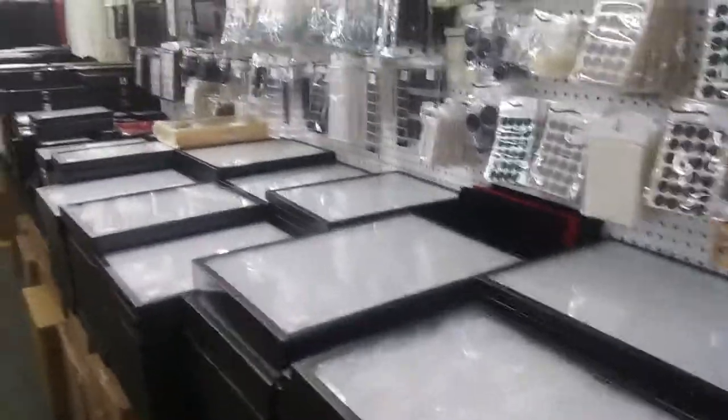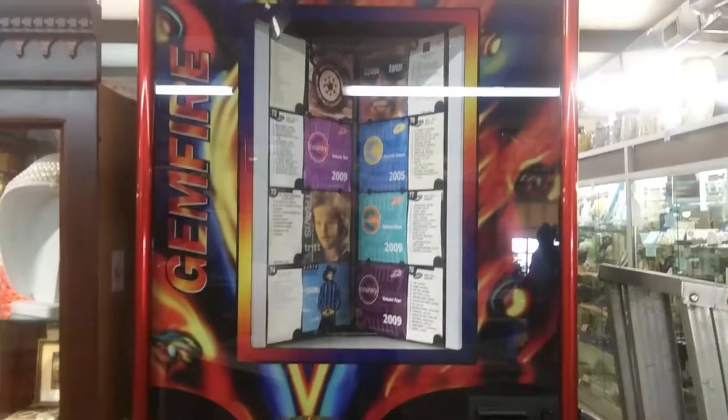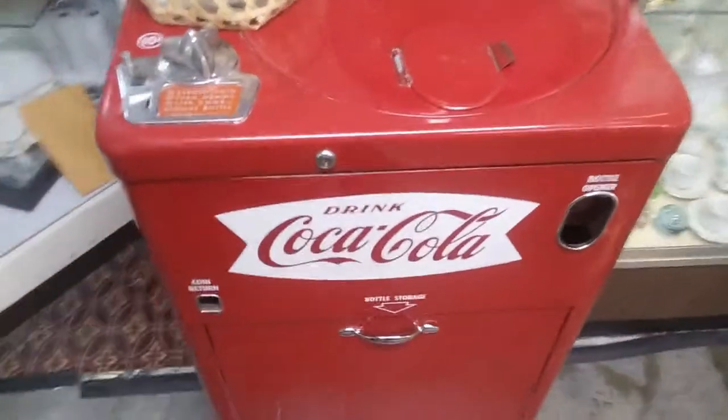Displays and stuff for coins and everything. That's pretty cool. Oh yeah. Very cool, guys. Old jukebox machine. And check this out. This old Coke machine.